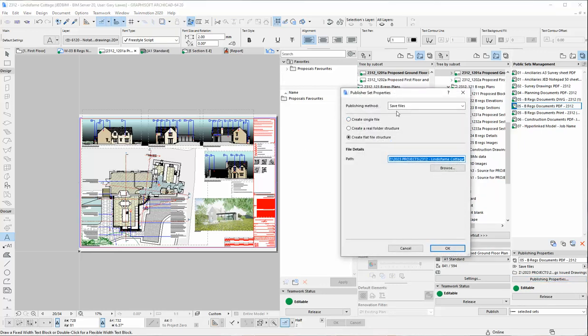So what are we going to do with the publishing? Are we going to save them? Are we going to print them? Are we going to plot them? Or are we going to upload a BIMX hypermodel? I used to use BIMX hypermodels, really good, but since using Twinmotion, I've stopped using them.